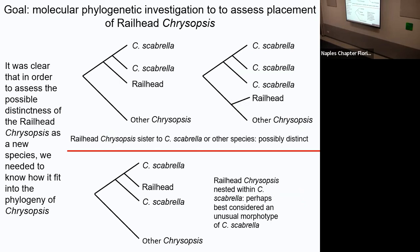So I wanted to get to the bottom of this. And so I started with a kind of limited molecular phylogenetic investigation with some FGCU students. Got a hold of some populations of Chrysopsis scabrella and sequenced those as well as the railhead Chrysopsis. But just to kind of outline some hypotheses.